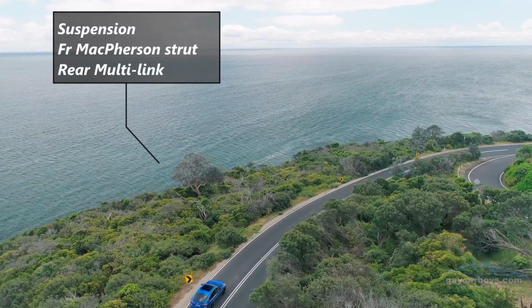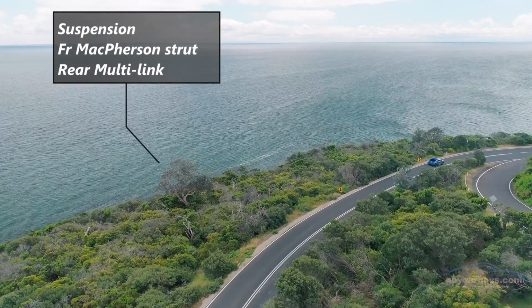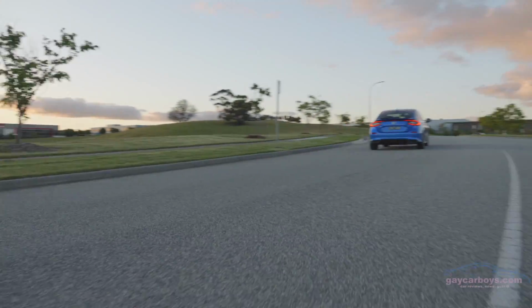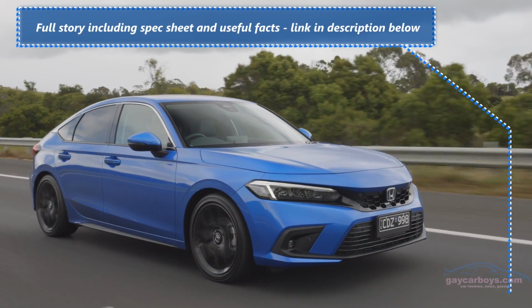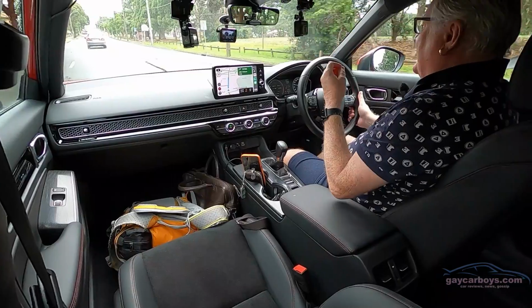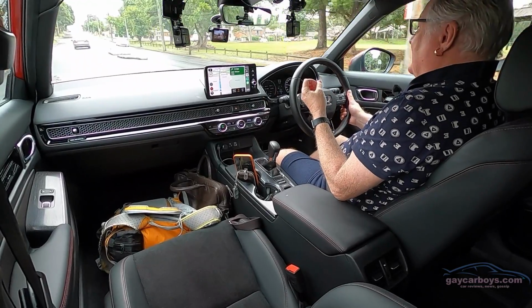Then we get to the ride. The ride is firm. It's quite firm. But I like it a lot, and I think after the disappointment of the HR-V, this feels sophisticated and grown up. The steering is absolutely beautiful. It has that feeling that you used to get in an old sports car. It felt direct and light, yet precise. They've managed to capture that somehow, so the electric power steering is beautifully calibrated.